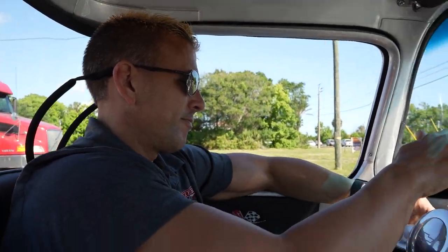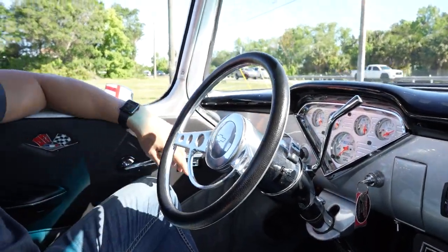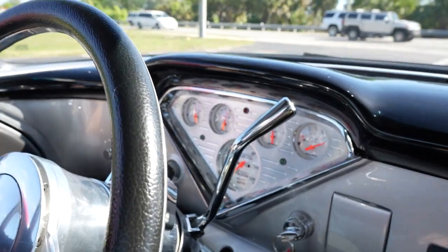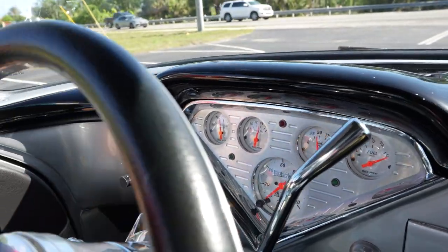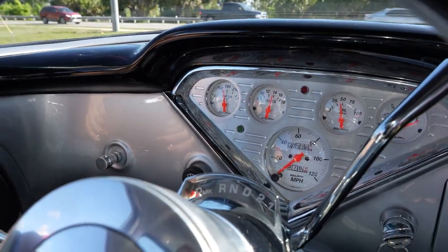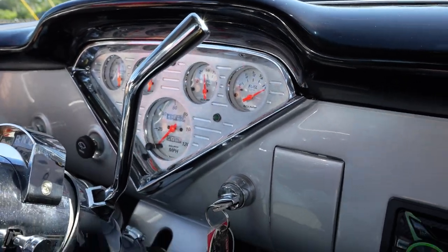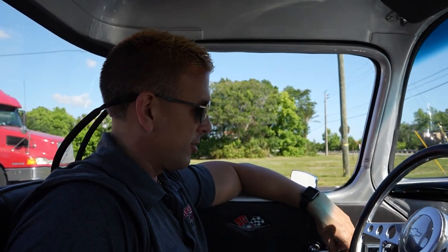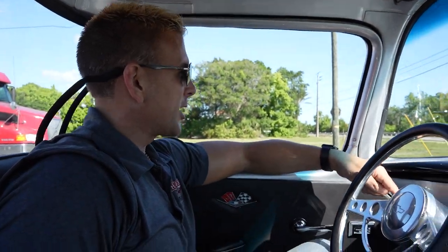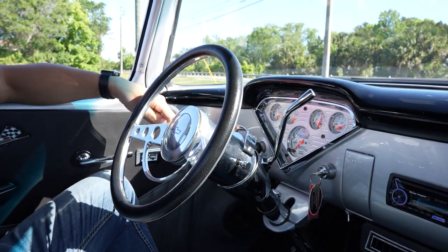Let's set our 57 pickup truck down on the ground. We'll take it on a test drive and show you how the truck runs out. 1957. Cool headliner, right? Cool truck. Tilt. Driver's side turn. Passenger side turn. Temp, volts, oil pressure, fuel gauge, all working. 378 miles, that's since that gauge package was put in, I'm sure. I don't know if you guys can see it on the left-hand side of the steering wheel. Tach does work.